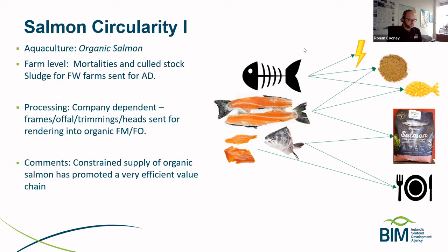Cull stock and lost stock are sent for energy, and as well, they've increased utilization of the flesh on the carcass. They smoke these and send them as a value-added product for salad dressings, primarily in the French market, I think it is. We also see that they've discovered markets for heads, in markets where they're seen as a delicacy. And one of the things that we'll be hoping to investigate further is this concept of circular aquaculture, particularly looking at organic salmon and trying to properly document and assess the level of loss and the level of retention of that food within it, and how much of those nutrient products are lost.